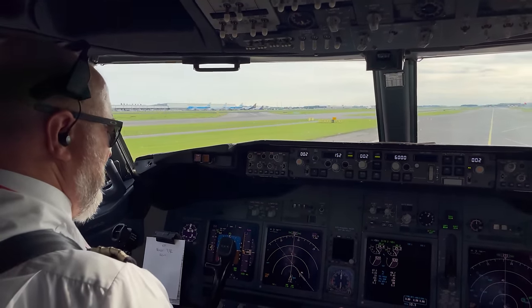Thrust levers, speed brake, and also the ground spoilers on the ground, start levers, parking brake, trim wheel, fire switches, also fire warning for the cargo hold.